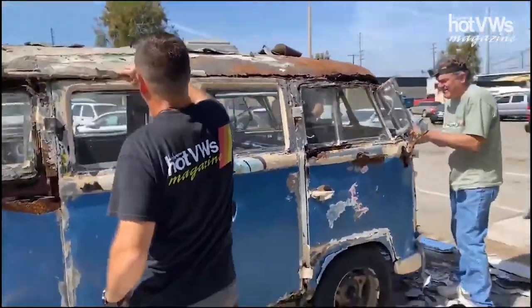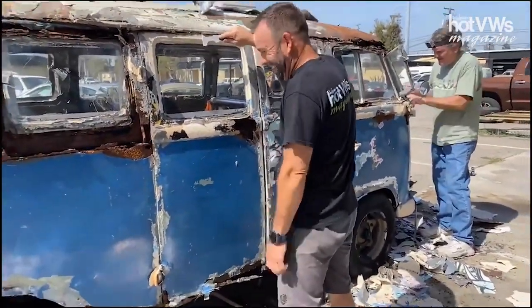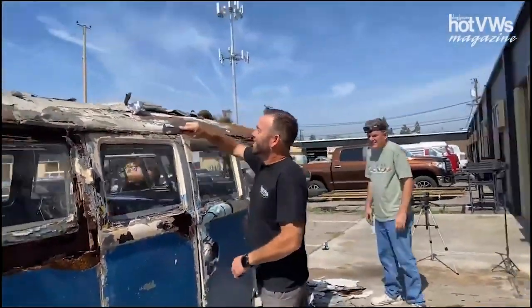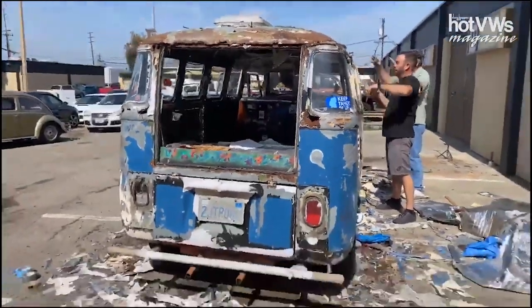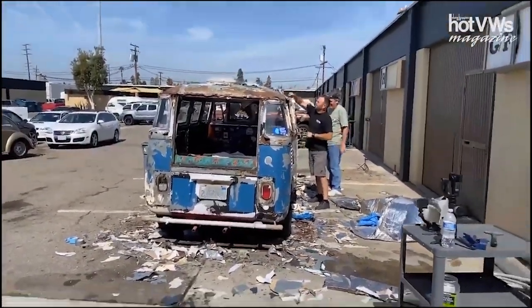Oh my god. Dude, there's nothing left of the window frame. Heck, I'm wondering what you have left if you cut away all the rest of the metal. I don't know. It could be like this. Maybe we should have left it as the art bus, huh? It could be like the Charlie Brown Christmas tree. Right?